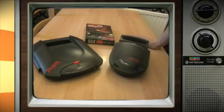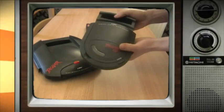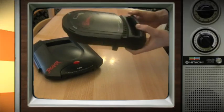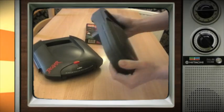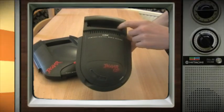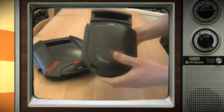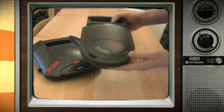Okay, so here we are with the Jaguar CD unit itself. It's actually quite a nice little unit, really. It's a lot more compact and neat than the Mega CD was, so I'd give it points for that. On the top here, you have the cartridge pass-through slot, so that you can plug your normal game cartridges into there, so that you don't have to disconnect this from the Jaguar to play them, which is a good idea.